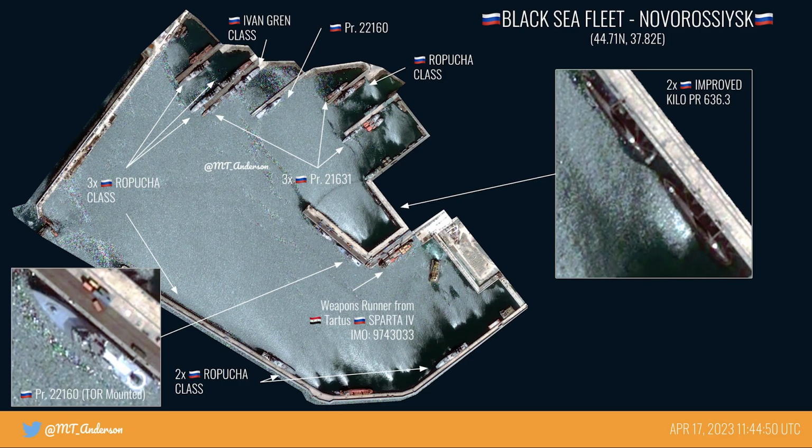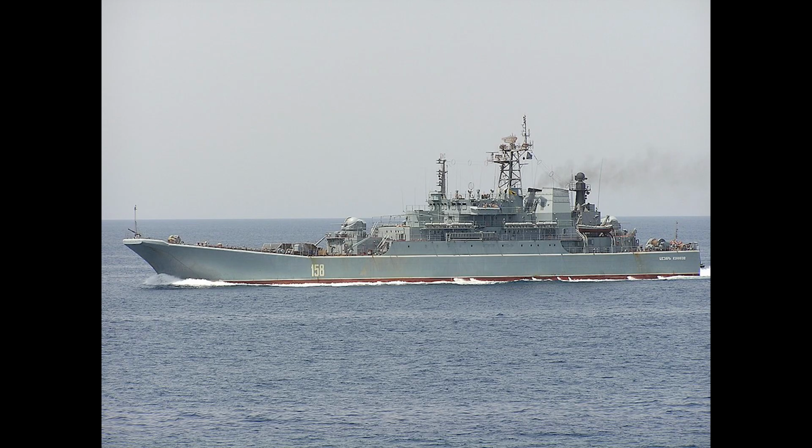This is a much smaller base than Sevastopol. The image from 4th of May shows that first of all Ropucha-class landing craft are here. 3 on the left, 2 at the bottom, 1 in the middle. Now I believe this may be a mistake by the uploader as I can only spot 5 Ropucha-class ships. The Black Sea Fleet officially has 4, but some have been deployed from other fleets. Here's an image of one to look at. These often move between Sevastopol and Novorossiysk, carrying out various transport duties.